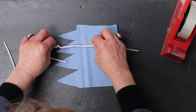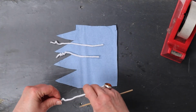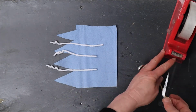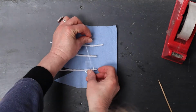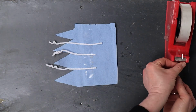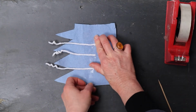These ones I've already done. Okay. Make sure they come out beyond the petals again, over here. And then you're just going to stick them on with some sellotape, being careful not to bunch up the blue crepe paper underneath. You can use 2 pieces if you like. There we go.